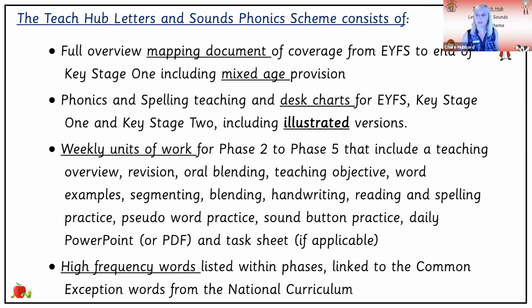It's not always a task sheet. There's probably 4 out of the 5 days task sheets there if you want to use them. There's probably too much each day, so you can cherry pick what you want to do.